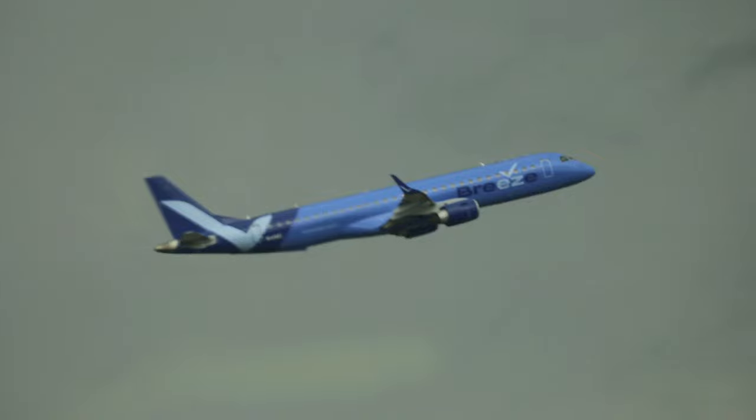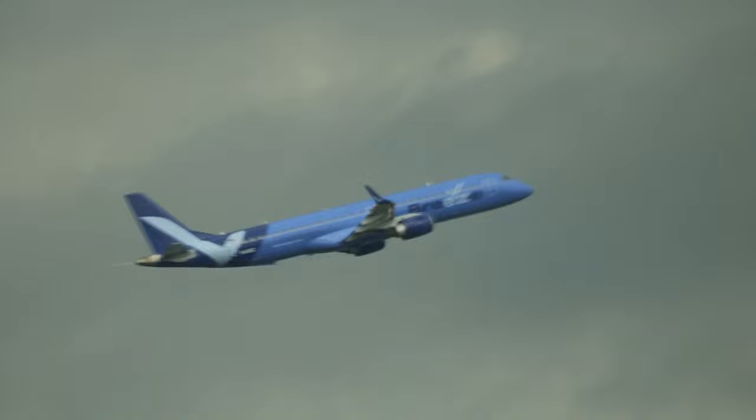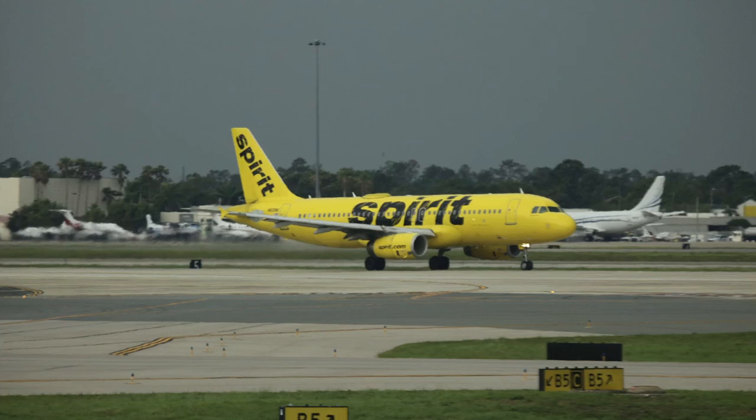There's the Breeze ERJ-195, it appears, blasting off. Don't shoot sideways through glass, there it works, but of course I just want to capture it. So in this case, it did make sense why we were doing what we were doing. So anyway, looking good here for this aircraft. I will try to load these pictures for the next round, so hopefully this doesn't happen again.